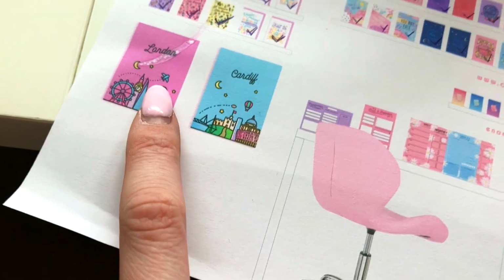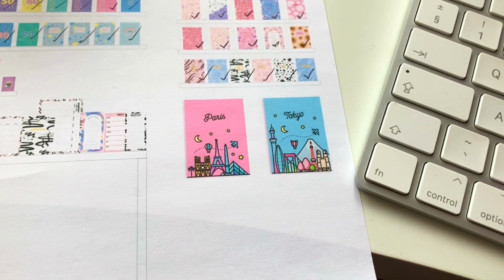So I'm gonna print the art prints now. There's only four of them. They're just for display purposes really on my stand, so I'm just going to Blu Tack them on. I think nothing fancy, but it'll still be the same paper that I use in my art prints, and I can see that they come in different sizes and stuff like that. So these are the art prints I'm going for. I think London and Cardiff will be really nice, and then we have Paris and Tokyo.